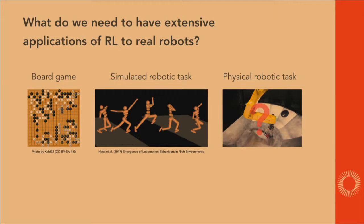So what are these challenges? We have seen several groundbreaking works of reinforcement learning on virtual environments, such as board games and simulated robotic tasks. And then a question arises naturally: why do we not see a lot of applications of the same algorithms, say, in the industry with physical robots?